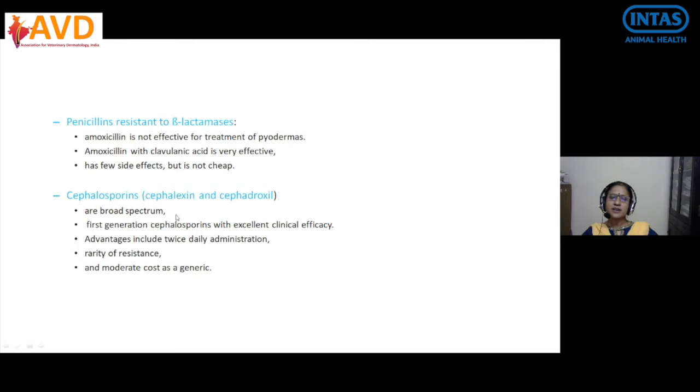Cephalosporin is broad spectrum, with different generations: first generation, second generation, third generation. These actually give excellent clinical efficacy. Some drugs you need to administer twice daily, and some, like the third generation, you can give once a day. Sometimes some strains may develop resistance against cephalosporins, and cost-wise it is also economical.